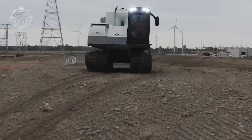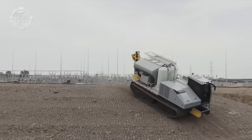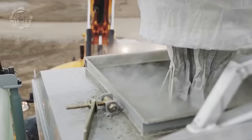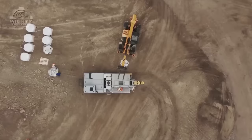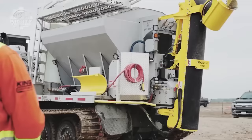The Agilis' contribution goes beyond convenience. It streamlines construction operations, reducing project timelines and costs. By ensuring a steady supply of high-quality concrete on site, this machine plays a pivotal role in enhancing construction efficiency and meeting project deadlines.